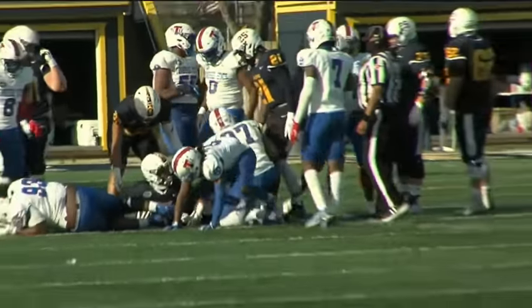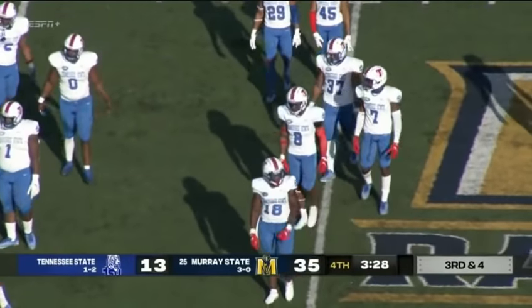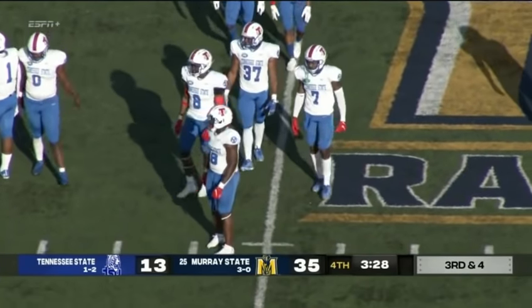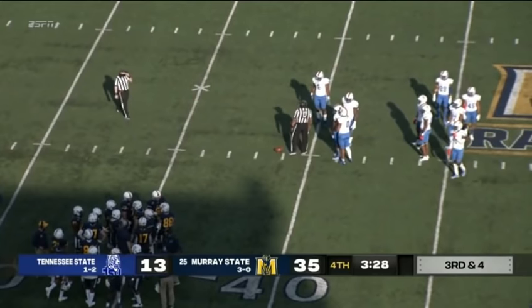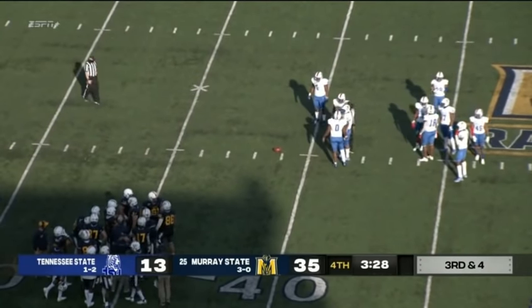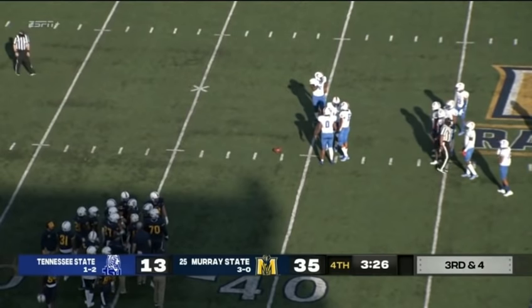The player walking off under his own power, that's good news. That's Raymond Horton, defensive tackle out of Daytona Beach, Florida. But he doesn't look to be seriously injured, just shaken up on the play. With 3:28 to go, the Racers have the ball, 3rd and 1 at their own 39-yard line. A 35-13 lead over Tennessee State.